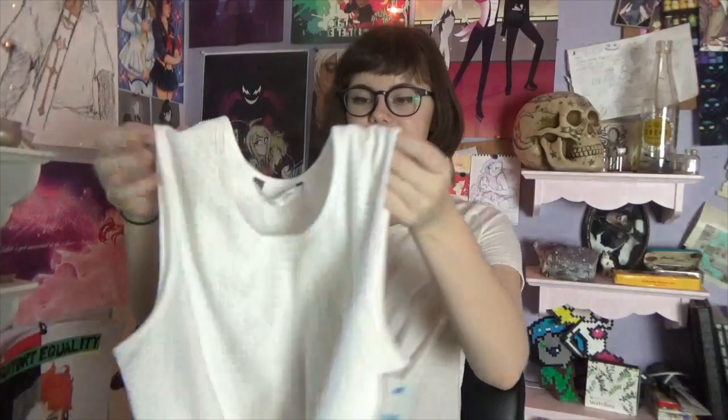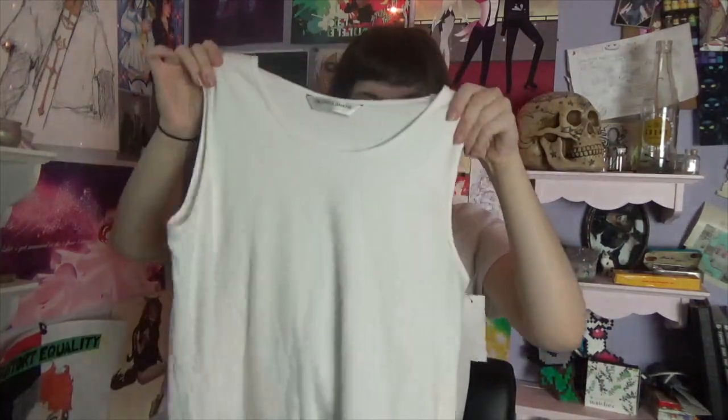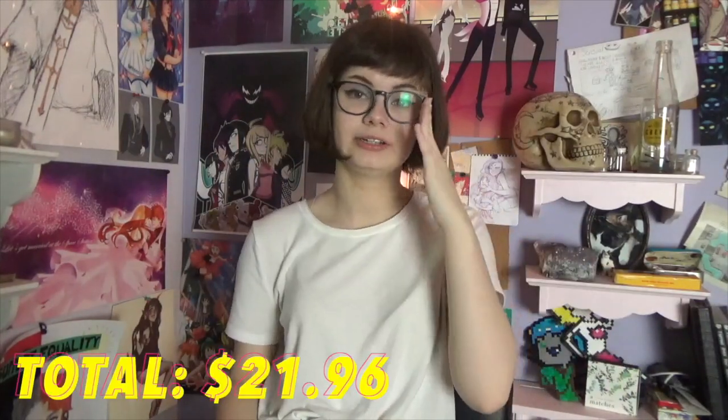And last but not least, I got a tank top for them that I'm gonna be wearing. This was the cheapest thing at $2.99, so $3. I wanted to get a shirt that I could stain and I wouldn't be ruining something kind of expensive, because this is getting the brunt of the pollution juice or whatever they have on them. So far, so good. We are about halfway there.